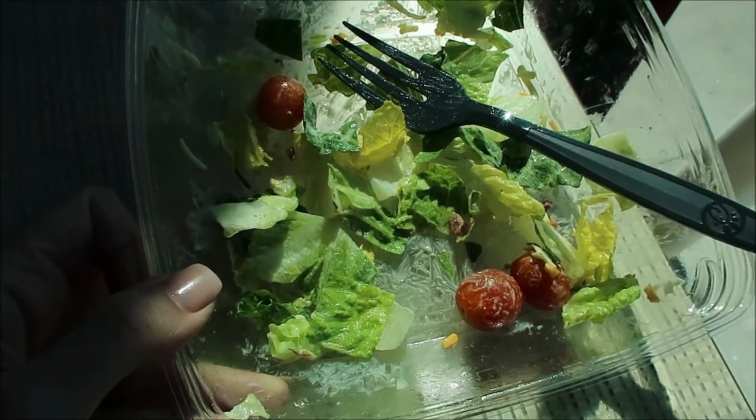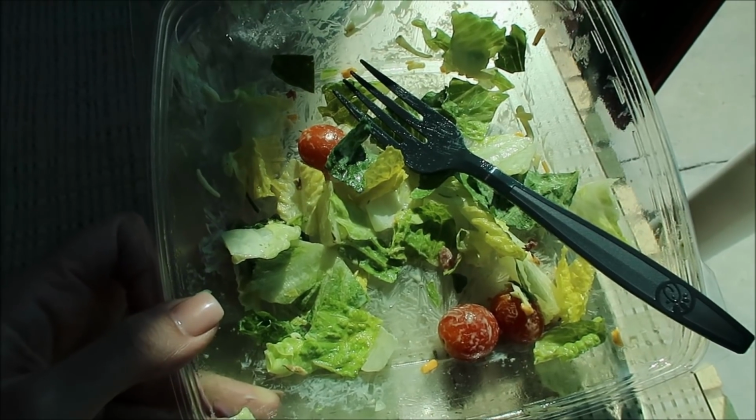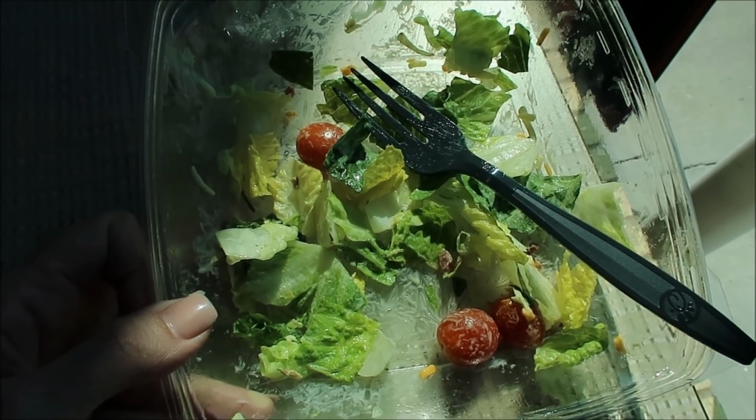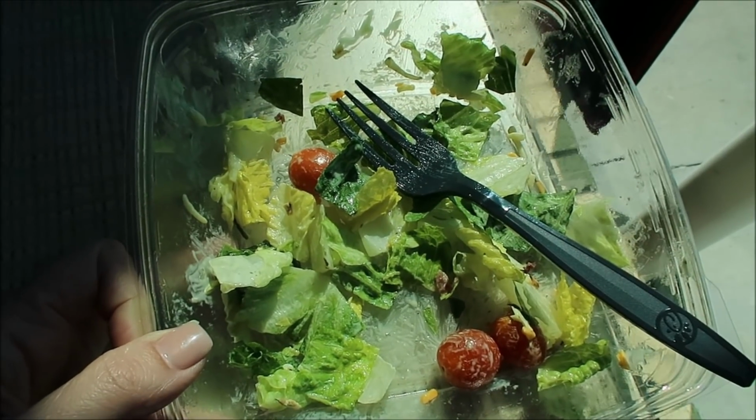All done. I just leave basically random pieces of lettuce. It's always a hunt for the cheese, the bacon, the eggs, and the chicken in the salad. And then once that's gone, I leave the rest.